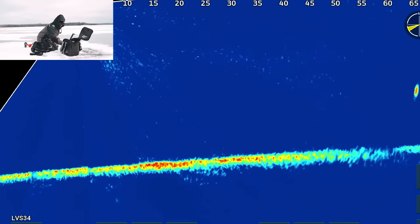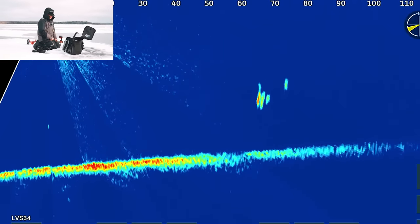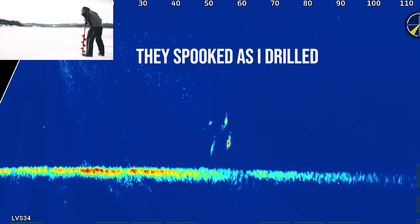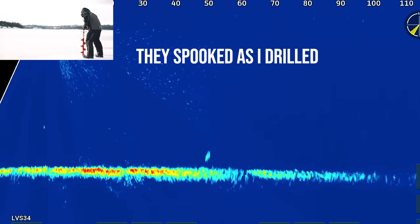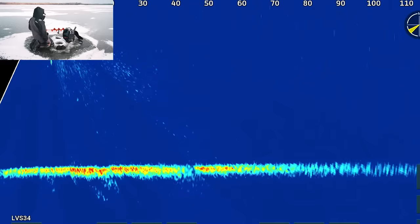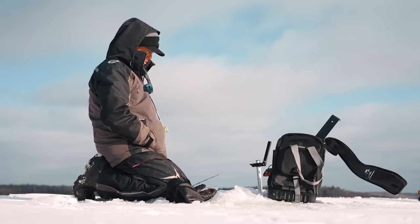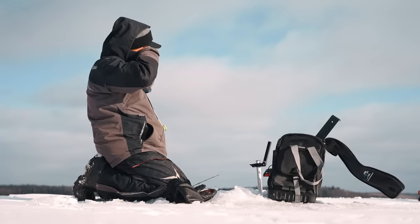Oh, there's a big pod. Oh, that's a great pod of crappies. So they're 60 feet out. I think I'm gonna try to go punch on top of them. Still seeing them? Nope. These fish just do not come close. We keep pushing them further and further. Now I'm seeing some 40, 50 feet out this way.